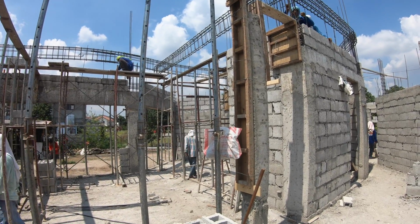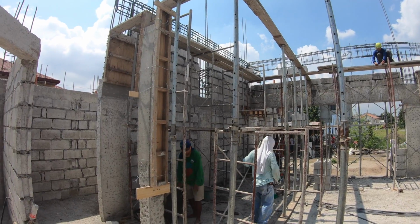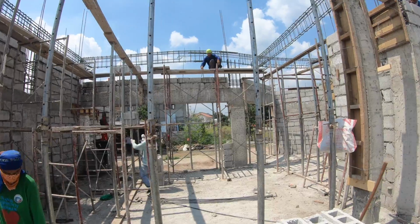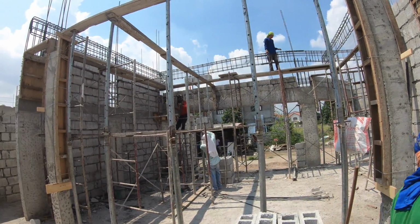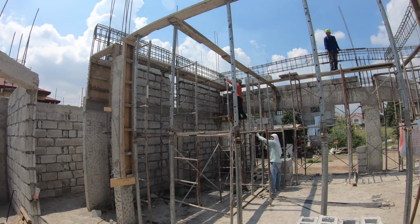I'm amazed we did not lose as much time as I anticipated we would. So we're cruising right along. Engineer showed up on site earlier this morning, went over all the specifics, and yeah, we're good, no problems.